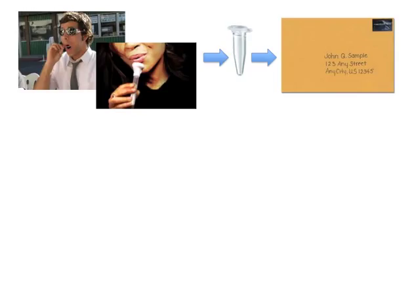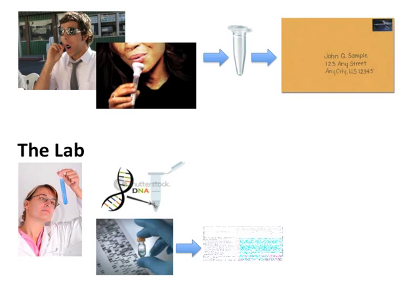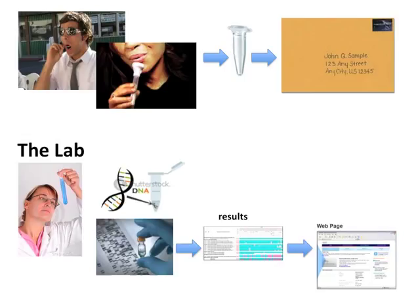Here's somebody swabbing their cheek or spitting into a test tube. That test tube then goes off to the lab in an envelope, and I have DNA kits here. We tested a few people already. They're going to post that envelope off to the States tomorrow. And then when it gets to the lab, they look at your sample, they put it through the analyzing machine, and they post your results on your own dedicated web page with your username and password. So it's private, password protected, you can see it, and you can look at your results.